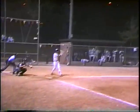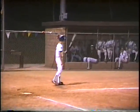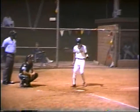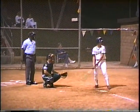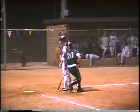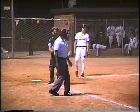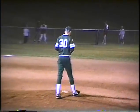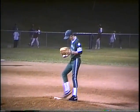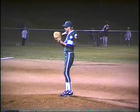Here's the pitch to Chris Webb. There's a strike. 2 balls, 2 strikes. Oh, that one just a bit fouled. A good play by the catcher there, but the ball was ruled foul. Usually if the batter fouls one off and straight back into the catcher's glove, they will rule that a strike. But it happened to hit the dirt first.